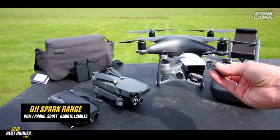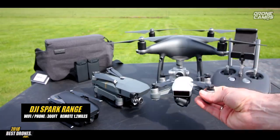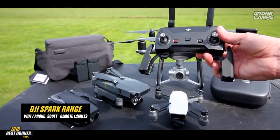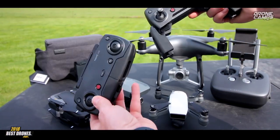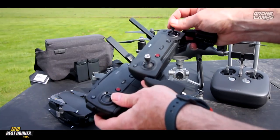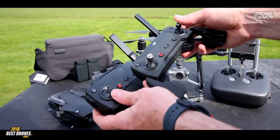So maybe even less than 300 feet with your phone. Now, you can expand that if you get the remote that comes along with it. This is the remote. It's very similar to the Mavic Air, but it does not have any type of way to remove the gimbal sticks. They are completely attached to the gimbals underneath the stick there. So that's one thing to think about there.